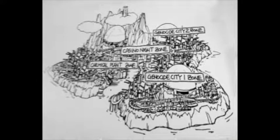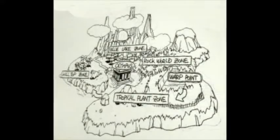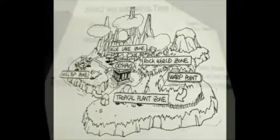Future, which contained Chemical Plant Zone, Casino Night Zone, and Genocide City Zone. We'll get back to that in a later video. The Ruined Present Time, containing Dust Hill Zone, Rock World Zone, and Oil Ocean Zone. And the Ancient Time, containing Hilltop Zone, Blue Lake Zone, Rock World Zone again, Tropical Plant Zone, and Olympus.